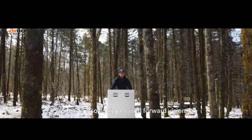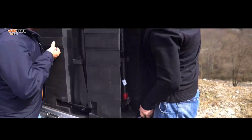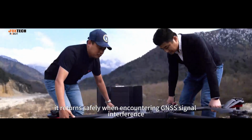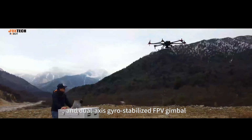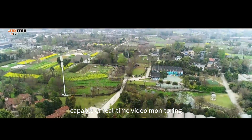D20 is also equipped with forward vision and ground visual navigation capability, able to guarantee it returns safely when encountering GNSS signal interference. D20 has a built-in image transmission module and dual-axis gyro, stabilized FPV gimbal, capable of real-time video monitoring.